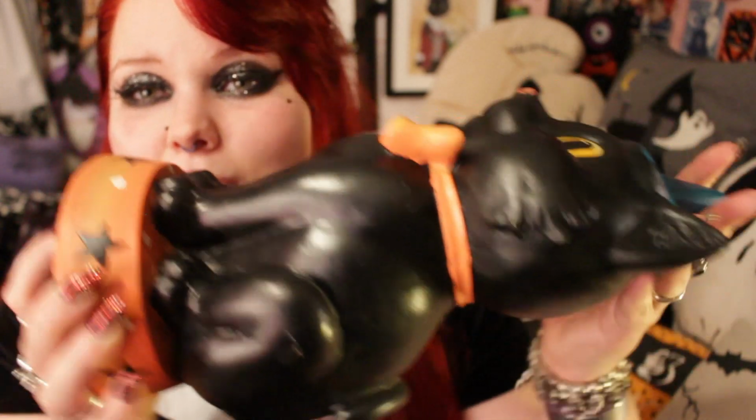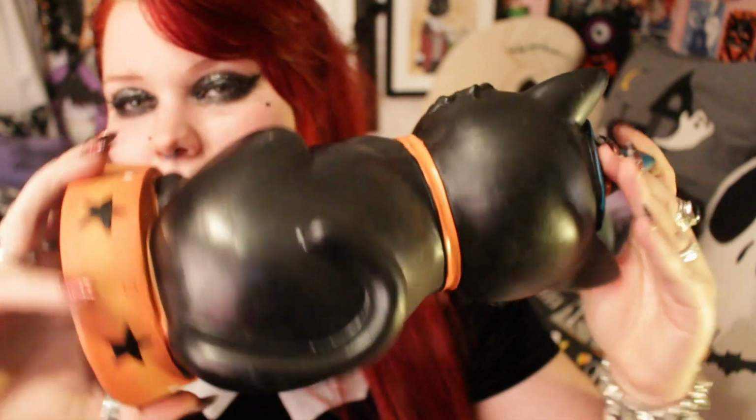But yeah, I don't really know what else to say about him. He is made of resin. He's very sturdy made. One thing I would say is if you were after this, I wouldn't worry about getting it in the post. He wasn't bubble wrapped. He literally just had paper stuffed around him and he came absolutely fine, as you can see.